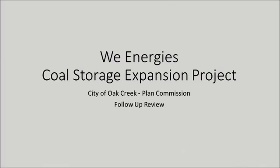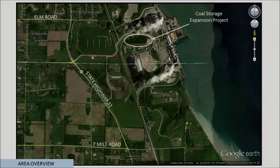I was here back in September of 2014 and presented a project to you for expansion of the coal storage area. That project was approved. We also then went to the DNR for the permits and to the Public Service Commission for those permits, and that project has started construction and is approximately 50% complete.